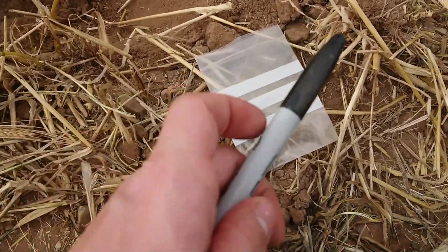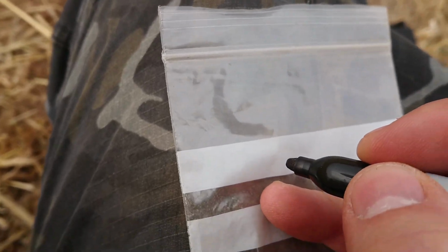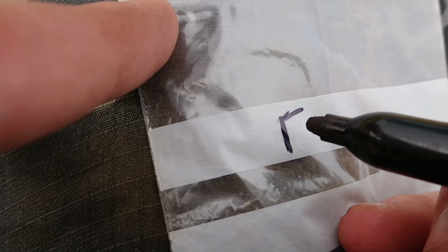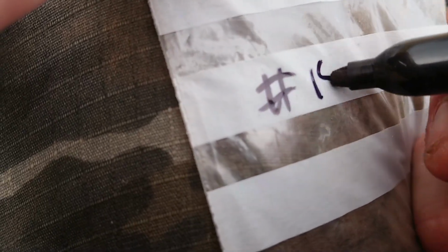I thought I had a pen. Yes, here we go. Right, so it was find point 63. So we'll just write on the bag if I can. Oh dear. Sorry about this camera work, guys. This is hard with one hand. Find point 63, and this is number 15, and that's a short cross. Lovely old job. I know exactly where that relates to in the ground now.